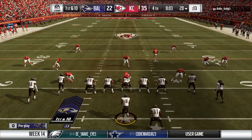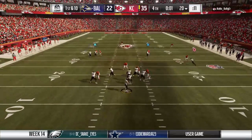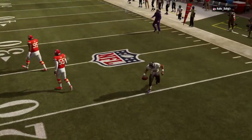No. Check. Patriot. Leopard. One last shot for Jackson. And he's going to lose a yard or two. Taken down behind the line.